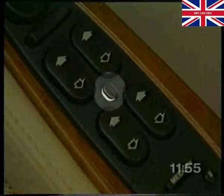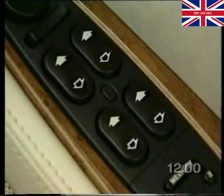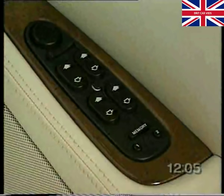The isolation button overrides individual control of the rear windows. When the button is pressed in, only you can operate the rear windows. All windows will operate for up to 10 minutes after the ignition key is removed from the ignition if the doors remain closed.